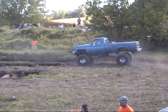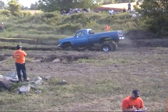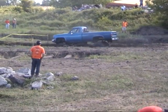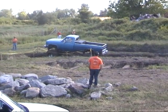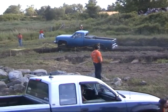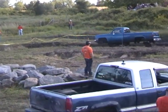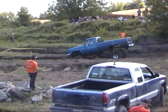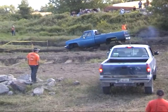Dwayne is also part of the Extreme Motorsports group. Got the big Chev going through the small pit here. Like Al, he's doing it in two-wheel drive. I'm sure the boys got a little challenge amongst themselves, their group.